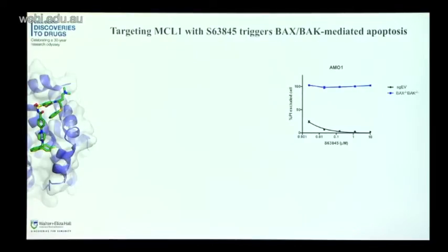So in order to answer this question, the next thing we did is that we used the same CRISPR-Cas9 technology to generate a panel of BAX/BAK double knockout myeloma cell lines, and then we treated them with the MCL1 inhibitor to see whether the loss of BAX/BAK can protect the cells from being killed by the drug.